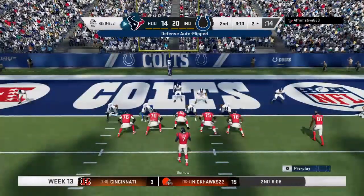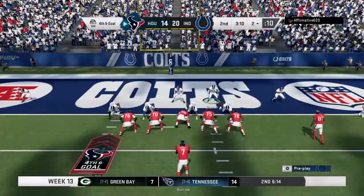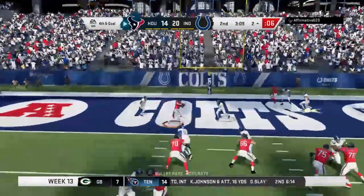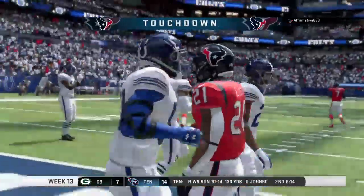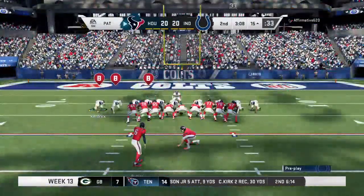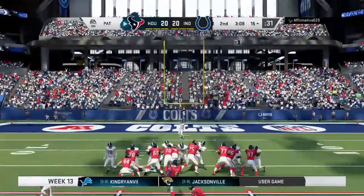They come out 5 wide, 3 of them to the right side. And they'll throw here out of the gun. And got his man. It's caught. Touchdown, Houston. Ezekiel Elliott, his 5th touchdown now on the year. And now they can recapture the lead if they can make the PAT.